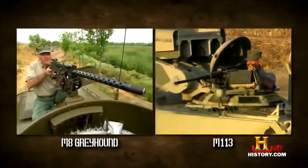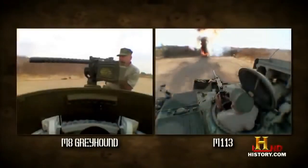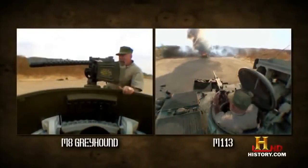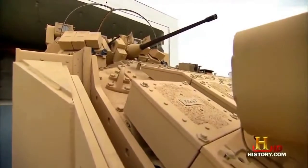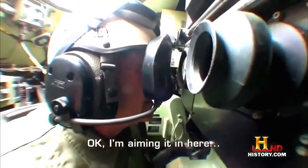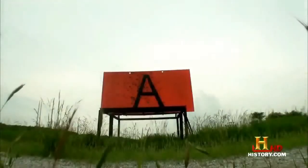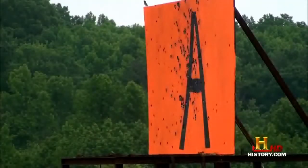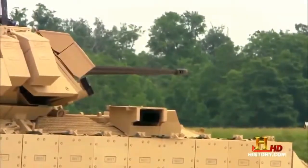Remember how I told you that to fire guns on earlier AFVs meant the gunner was up on top, exposed like a sitting duck? Well, with the Bradley, the gunner is safe inside the vehicle, so he can concentrate on the job at hand instead of ducking. Okay, I'm aiming it in here. Getting a good zero on it. Now imagine this 2-inch steel plate is the side of an Iraqi tank. Okay, here goes, baby. I bet it's no match for a 25mm chain gun.